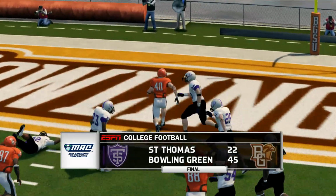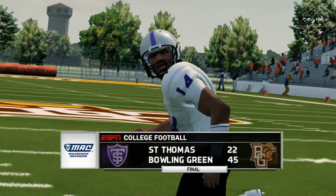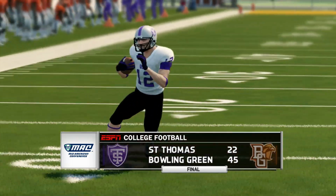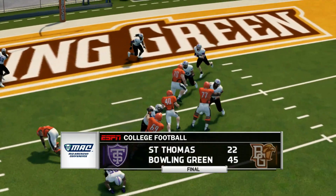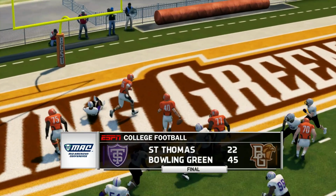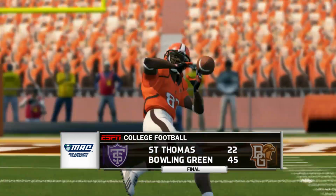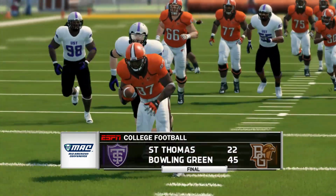We played a little bit better in the second half, but we were in such a hole that we just couldn't recover from that terrible first half. And this is going to be our final score, man. Bowling Green is going to pull the upset on us, 45-22. It's the first time that we have legitimately been upset in this dynasty.